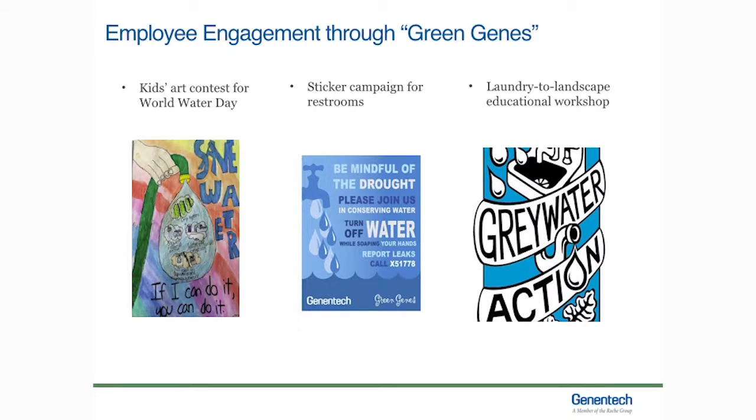So we had a kids art contest that went over great. We've got employees putting stickers up in restrooms. And then we had a gray water webinar series that we ran to teach employees about how to put in a laundry to landscape system in their homes. So those are just a handful of the things that we do to try to raise awareness. And I think that's the last slide.